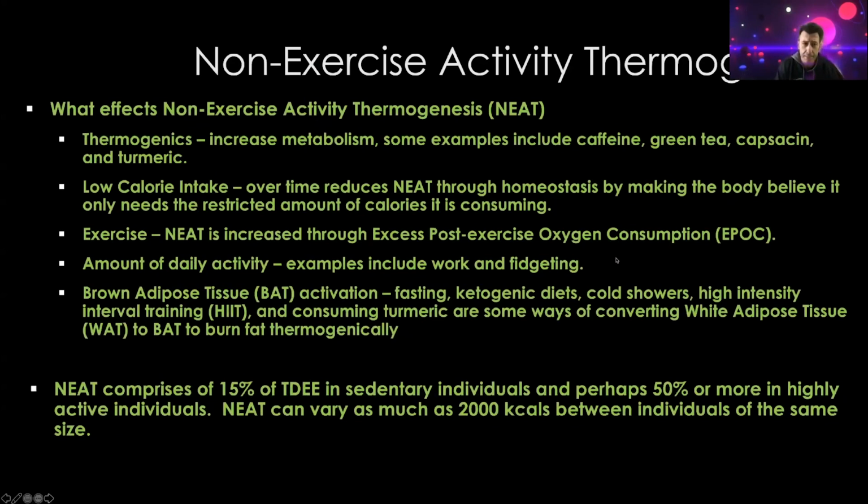Non-exercise activity thermogenesis. So what affects that? Thermogenics is one. They increase metabolism. Some examples include caffeine, green tea, capsaicin, and turmeric. Low calorie intake. Over time, that reduces the non-exercise activity thermogenesis through homeostasis by making the body believe it only needs the restricted amount of calories it is consuming.